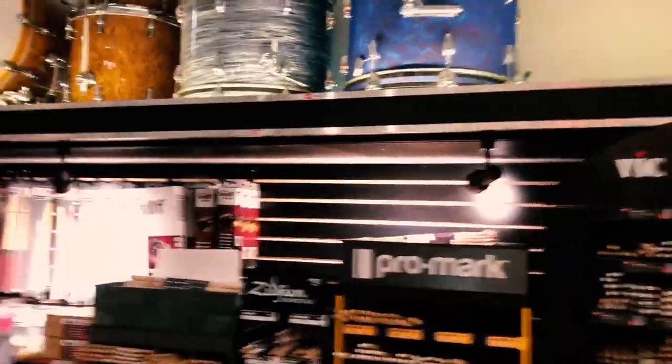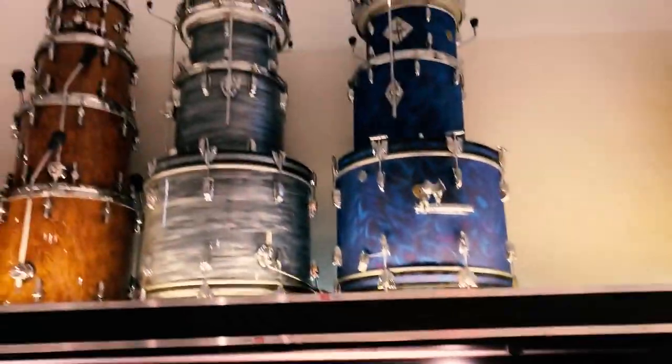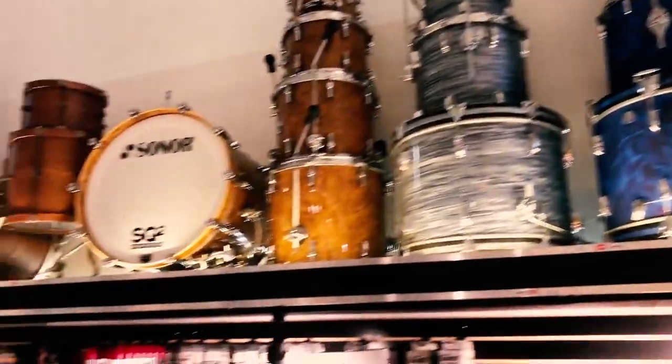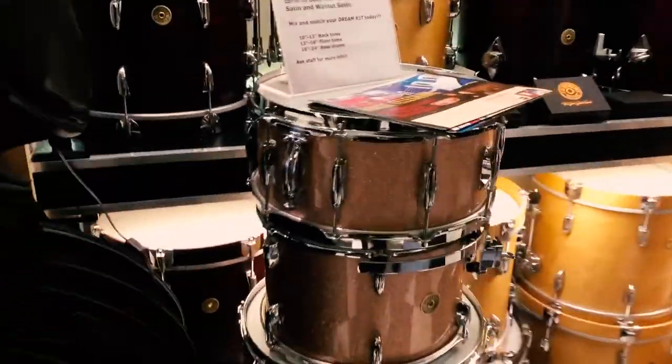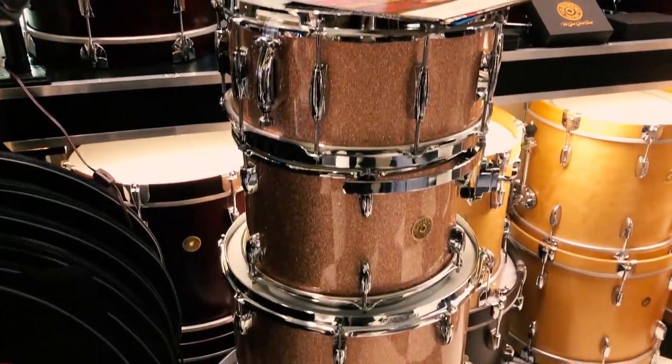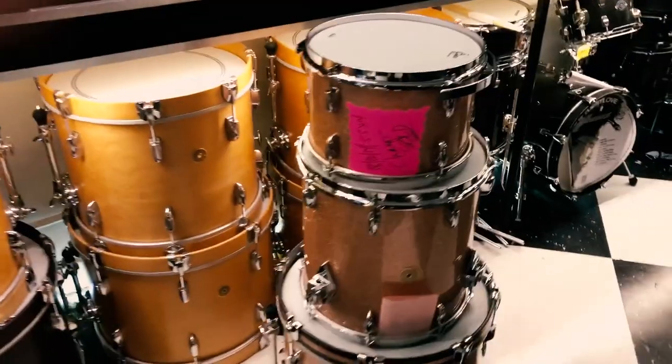So this is the shop as it looks today, a couple days after Christmas. Just look at it, it's beautiful. Drums all the way to the ceiling. The case is warm. We got our shell bank here in champagne sparkle. You know what that is up there, right?